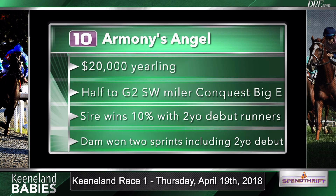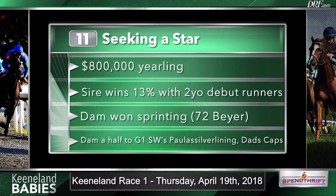A lot of eyes are going to be on the number 11, Seeking a Star, a daughter of Pioneer of the Nile, who sold for $800,000 as a Keeneland yearling. And when you look at this pedigree, you understand why. The dam, a half-sister to Grade 1 stakes winners and millionaires, the Swift Paula Silver Lining, and the 2-time Carter Handicap winner, Dad's Caps. Yeah, definitely.